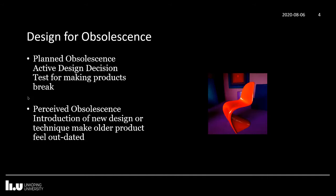So design for obsolescence is something which maybe is obsolete today, and we need to find ways out of that eventually. But yeah, well, there are ways out of that, which is not really the topic of this lecture, but for example, functional sales is one way out of it.